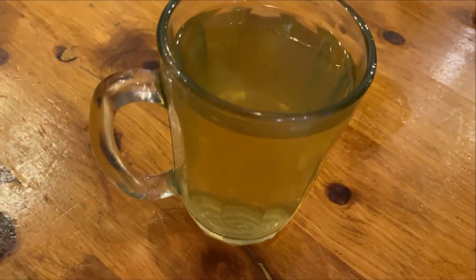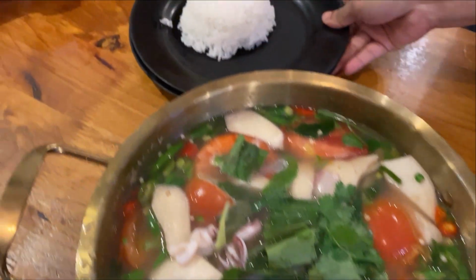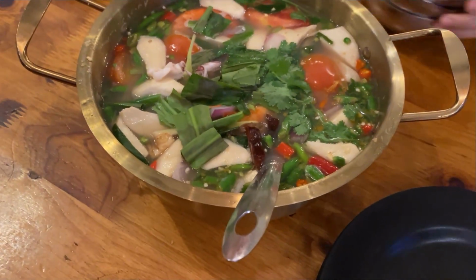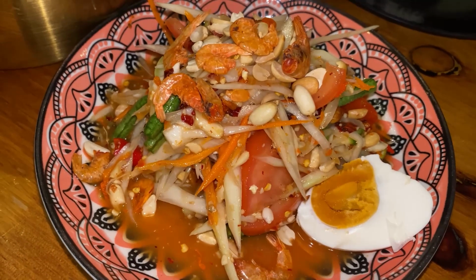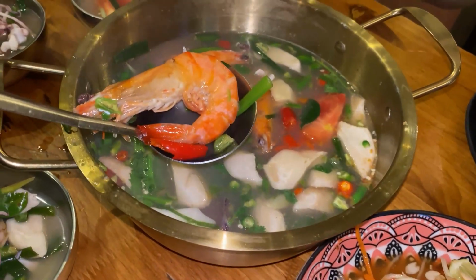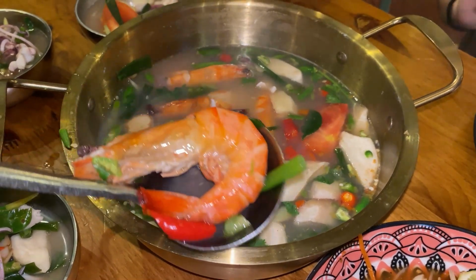This is the Thai pandan tea and this is the clear tom yum, right? Yeah. And of course this clear tom yum I think is white rice. Next is the som tam. This is green papaya salad. Look at the prawns they're giving. Yeah, go ahead.